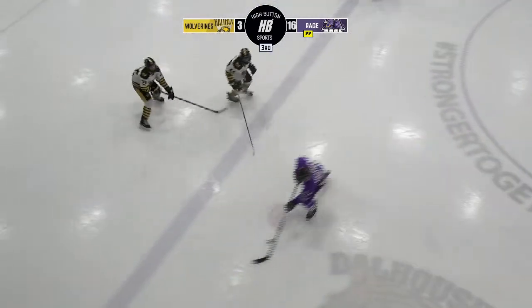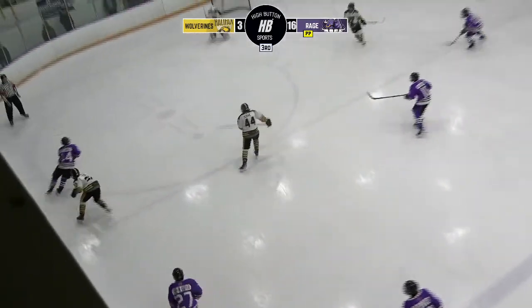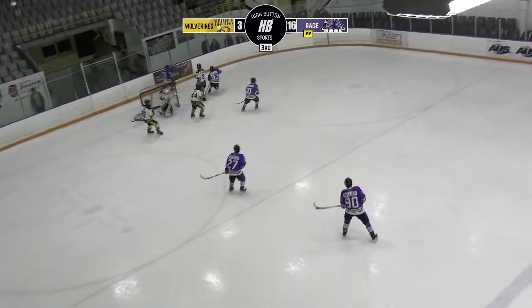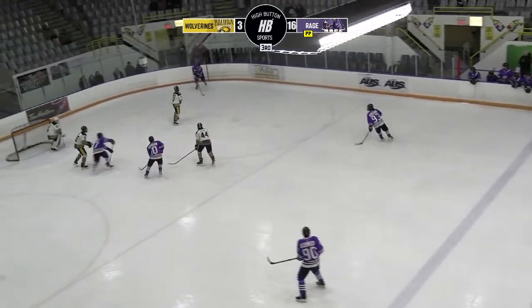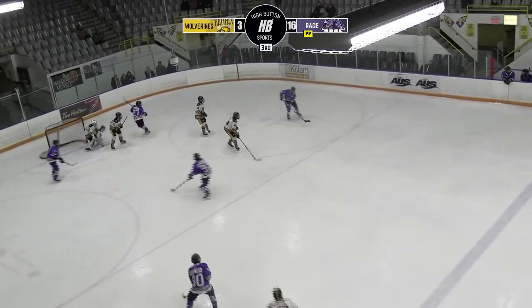Scotland over the red line. Brought in over the blue. Scotland up the left side with a lane. He tries to guide that puck in on the right side of the net. Back down to Scotland. One penalty's over.